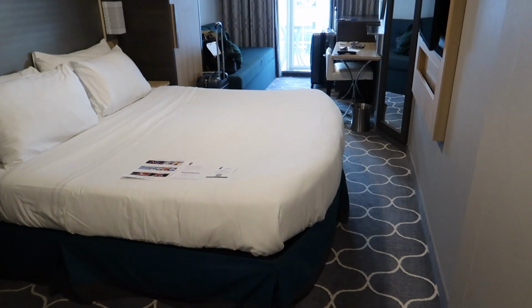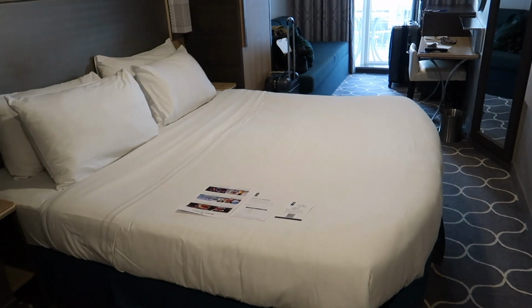We just got checked in and it's 2 p.m. Two of our luggages are here. We are staying on deck 10 here in Harmony of the Seas, and we are in front of Boardwalk. So let's go ahead and I'll tour you guys around. When you enter the room, this is what it looks like.